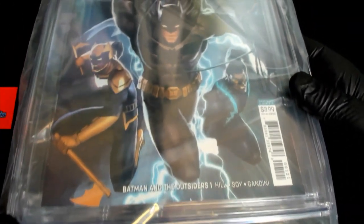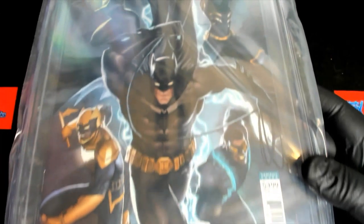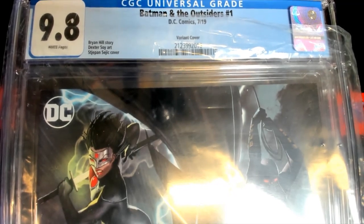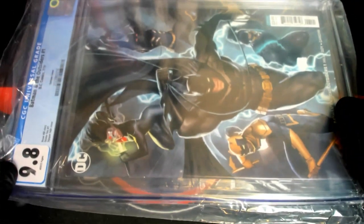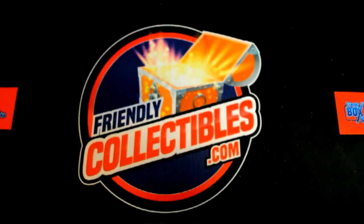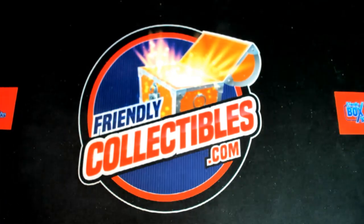You can see that storyline there. Pretty awesome cover. Yep, 9.8 variant. White pages. All right, there you go, Jeff. Very nice. That one's coming out. You kind of see it there better. Very cool, Jeff. All right, graded Marvel for Jeff J.